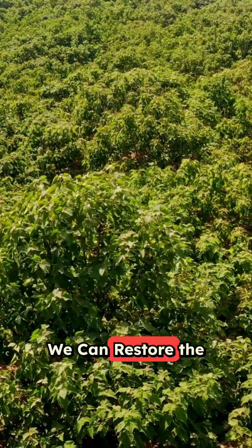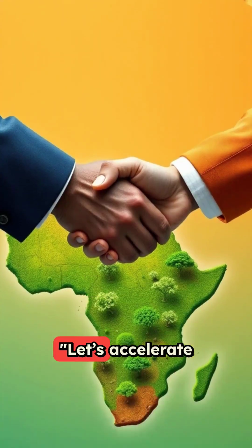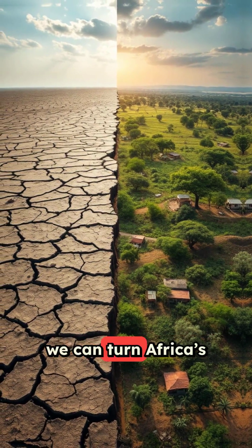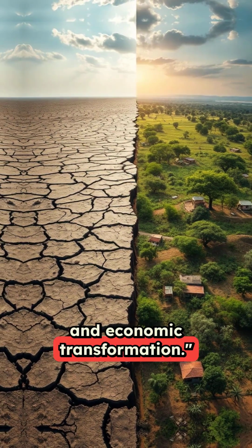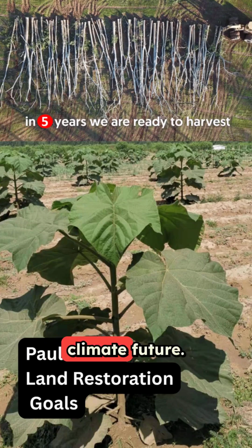Together, we can restore the land. Together, we can thrive. Let's accelerate solutions for drought resilience and land restoration. With Paulownia, we can turn Africa's challenges into opportunities for lasting environmental and economic transformation. Discover how Paulownia is shaping Africa's climate future.